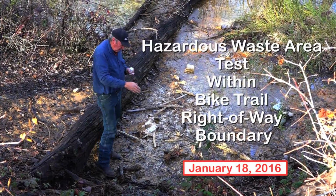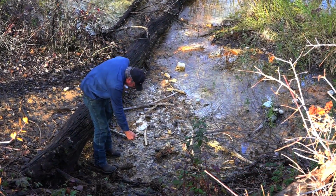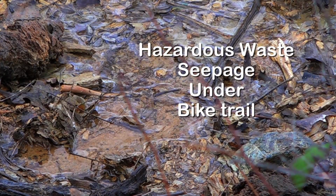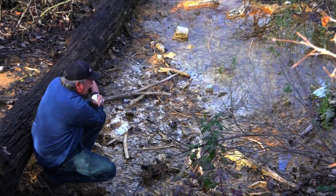Where it's flowing from is right in here. You can see the water right here where it's coming out of the ground. It's oozing out right here, and it's coming down this way through this tributary out into this area here and then out.